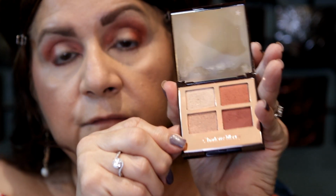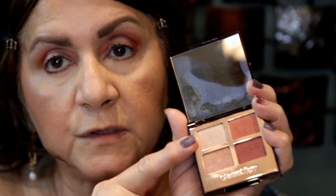Okay, now I'm going to take this shade right here, and this is really pretty. It's almost like a topper. So I'm going to use this one here, which is why I hate paying full price for one of these small palettes.